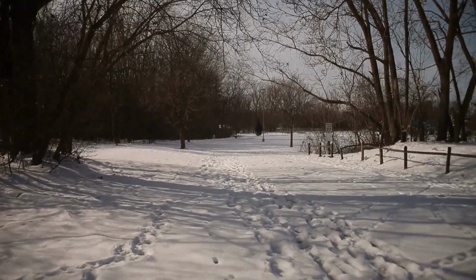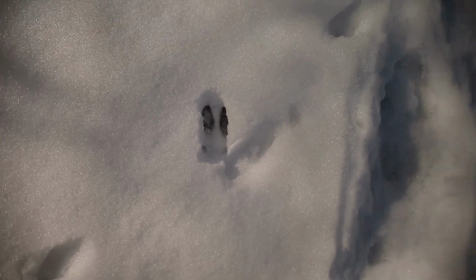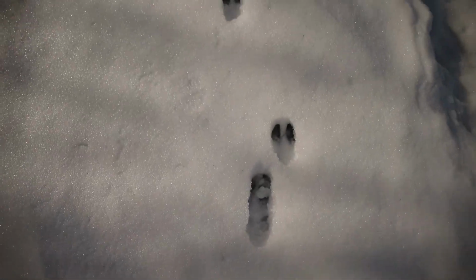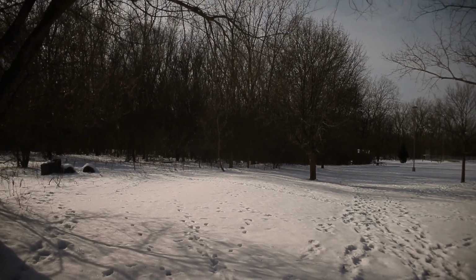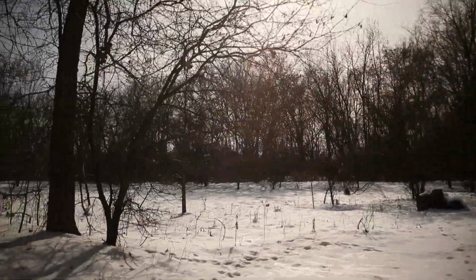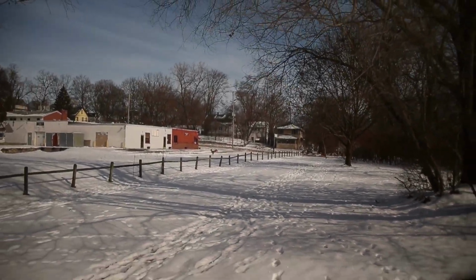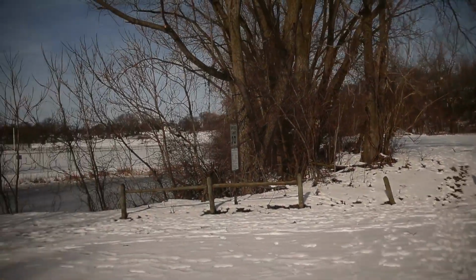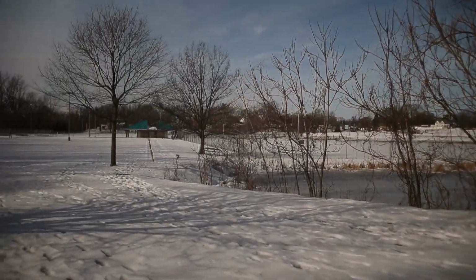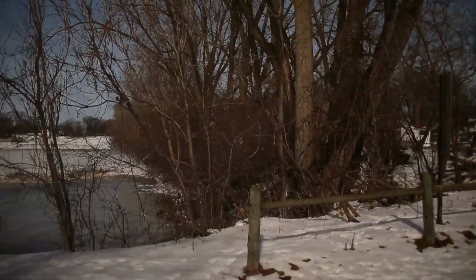Seeing a lot of deer trails back here. See if we can't get a close look at that. I'm pretty certain these are deer trails. Somebody want to correct me if I'm wrong. Oh yeah, well, the deer running over there would be a good sign that those were deer trails.